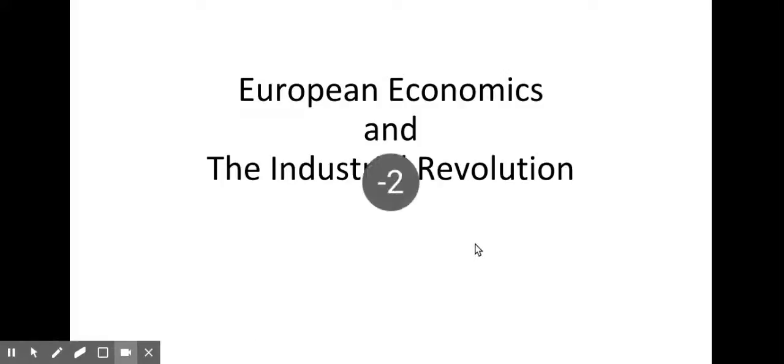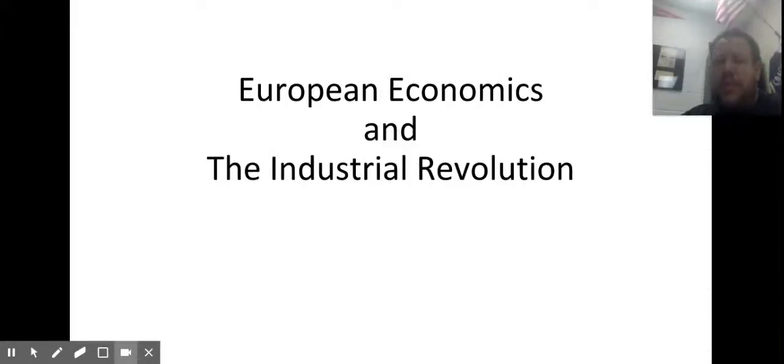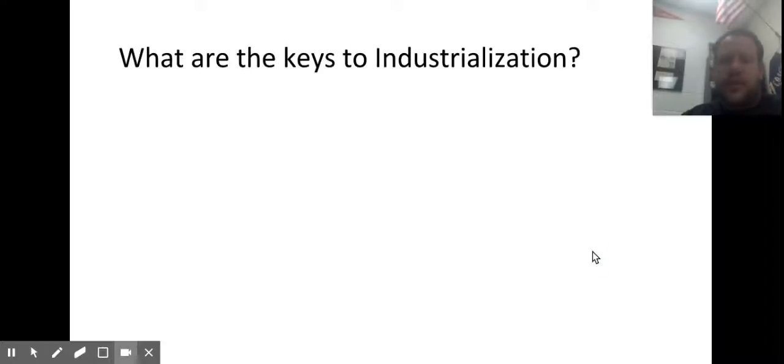So now that Napoleon is all dead and buried, our next goal here will be to look at the Industrial Revolution economics that'll take place in Europe and how a big economic change happens over time throughout 19th century Europe. We're going to have two economic revolutions, the first and second, one happening in the early part of the 19th century, the other happening in the second part of the 19th century. So let's take our first look at what are the keys to industrialization.